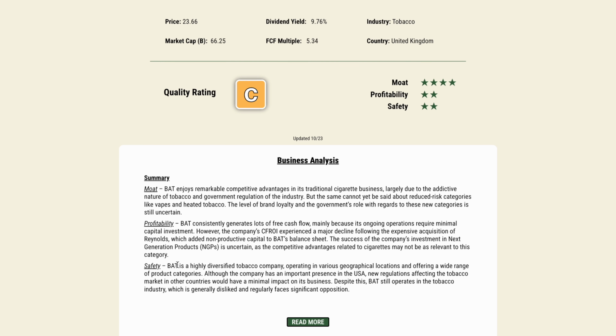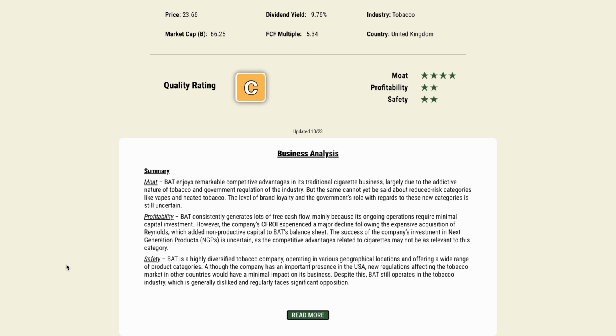Okay, lastly, moving on to the safety. I do like that British American Tobacco is highly diversified, both geographically and by products. The only thing is that this company still operates within the unloved cigarette industry, which constantly faces pressure from the public and from governments. And so you never really know what types of policies are going to be enacted by any government. For example, one day the US government could really hurt this company by enacting a ban or something like that.